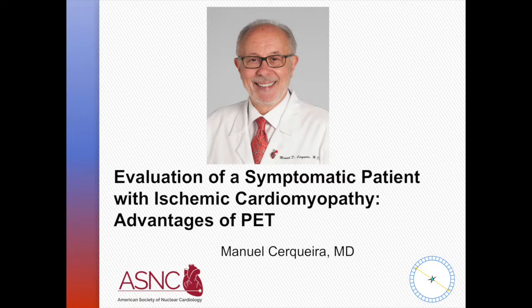So, again, here we've demonstrated that PET can provide you a measure of ischemia, which in this case was not very large, but equally as important, the ability to identify hibernation to predict good outcomes.